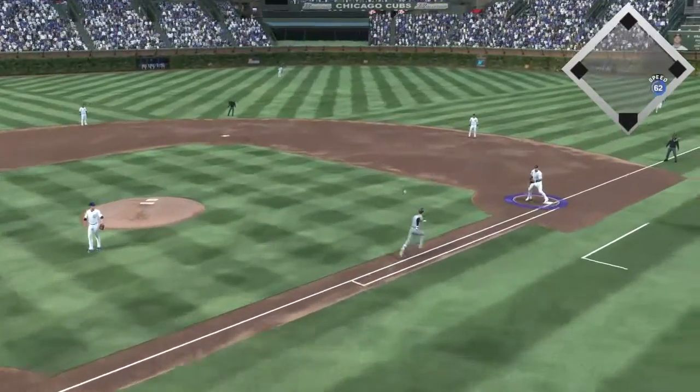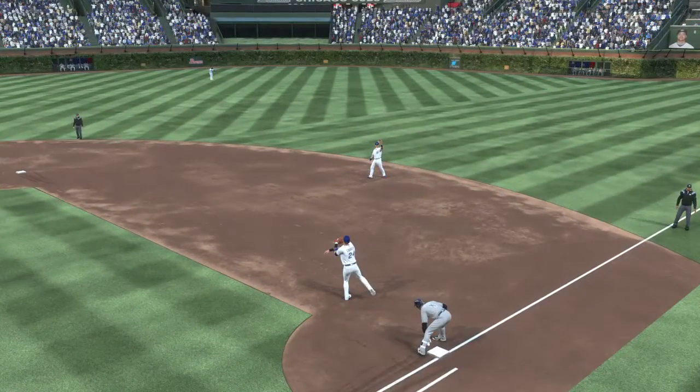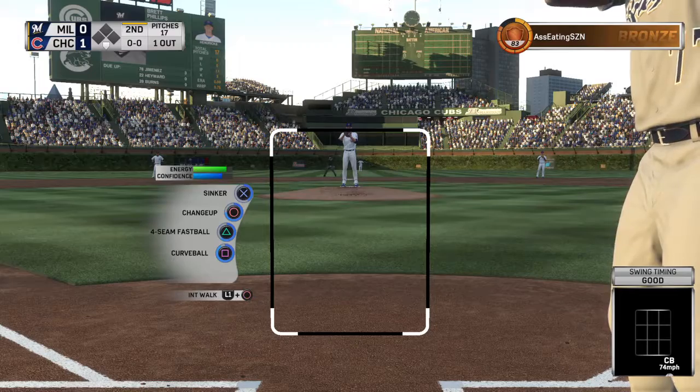Schwarber recovers, and he makes the throw to first. Braun is retired, and there's one away. Batting sixth, center fielder, stepping into the box, Brett Phillips.